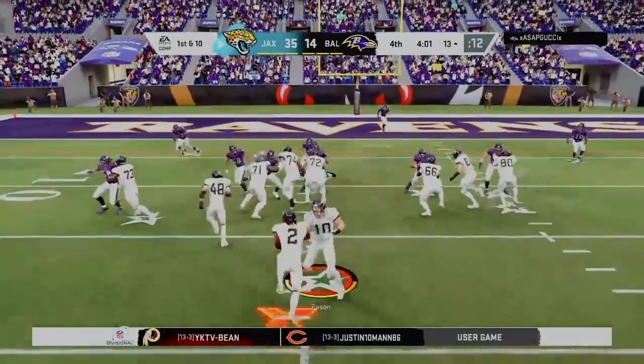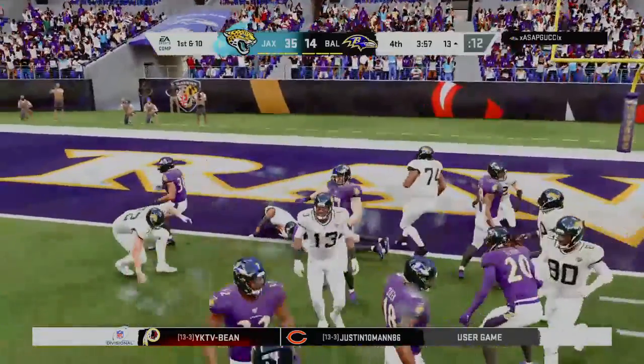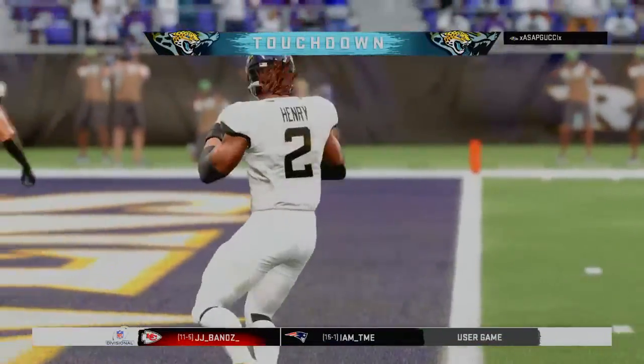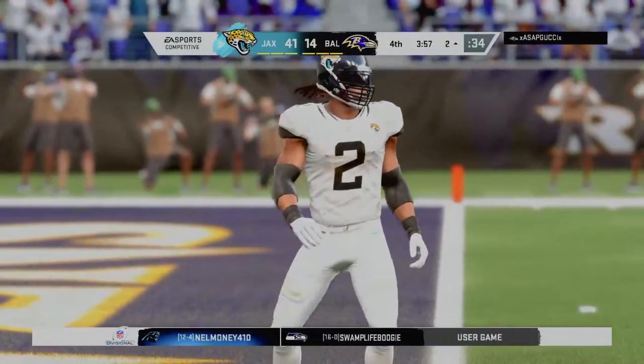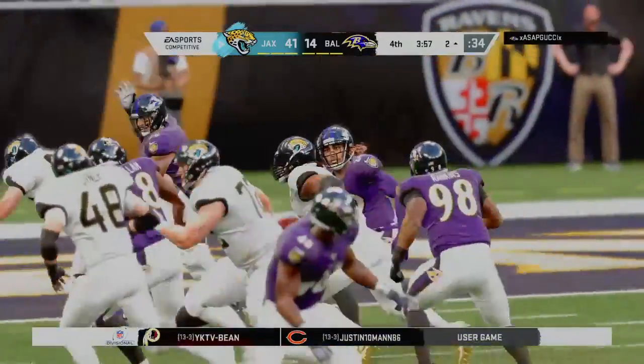They keep it with Henry on 1st down, and he takes it in. Touchdown, Jacksonville. A 13-yard touchdown run, and the Jags take advantage of field position on the turnover to cash this one in.